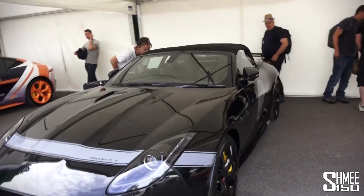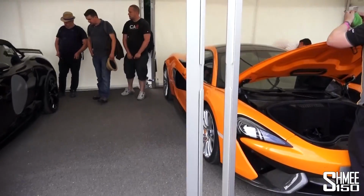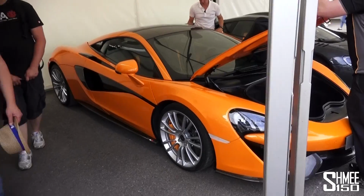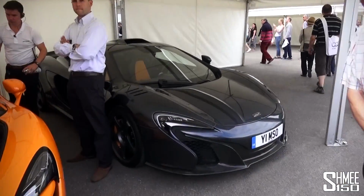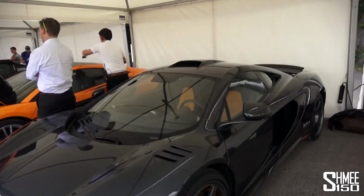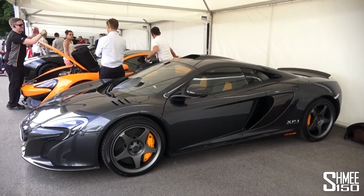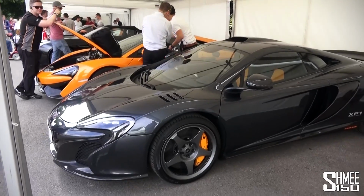Just a temporary thing, but I love the wing on the back of that car as well. Then we've got McLaren with a lovely orange 570S, the new Sports Series, and the 650S Le Mans edition, limited to just 50 units with the scoop and louvres and the special wheels commemorative of the 20th anniversary of the victory at Le Mans with the F1 GTR 20 years ago now.